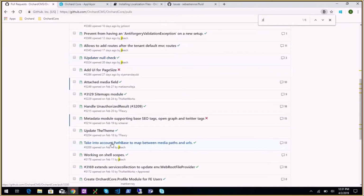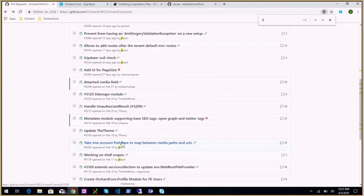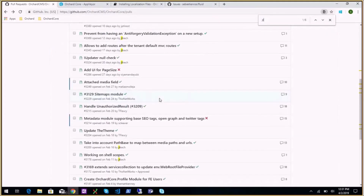I think that's related to this one. Path-based to map between media and path and URLs. So it's related to that, not maybe that PR, but this PR is related to the subject I want to talk about. So media. Today, when we have a media, let's see.